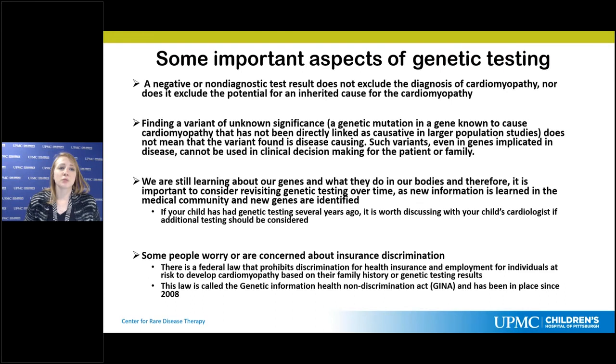Some important aspects of genetic testing include that a negative, or what we consider to be a non-diagnostic, test result doesn't necessarily exclude that the diagnosis of cardiomyopathy in the child or individual isn't genetic or isn't inherited. That's just because we have a real limited understanding of what necessarily causes cardiomyopathy, and there are many genes that we're still learning about.